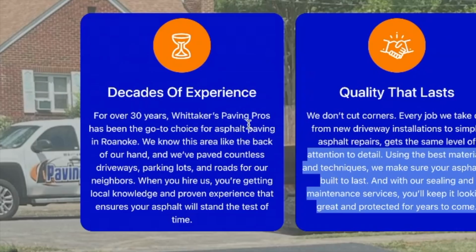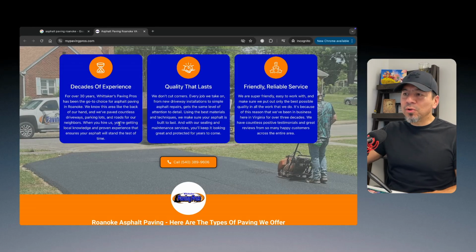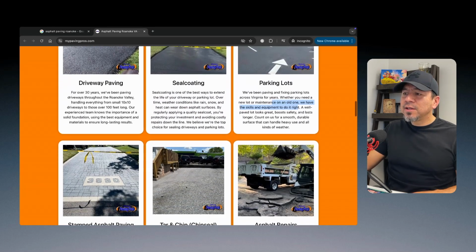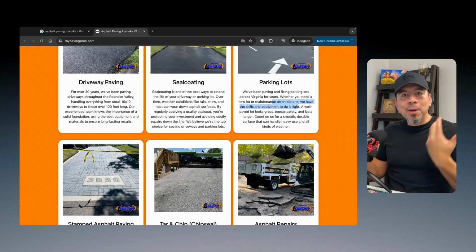For over 30 years, Whitaker's Paving Pros has been the go-to choice for asphalt paving in Roanoke. We know the area like the back of our hand. We've paved countless driveways, parking lots, roads, and everything like that. Just write naturally, write normally, like you're talking to a human being. And then you go into the services that you provide. And when you write all this stuff just naturally, don't overcomplicate it.